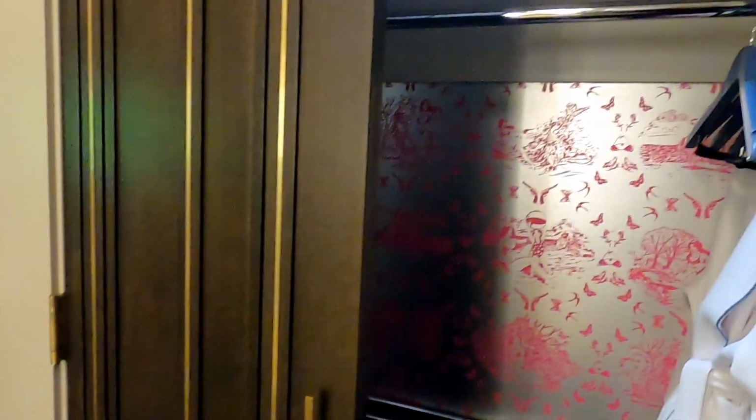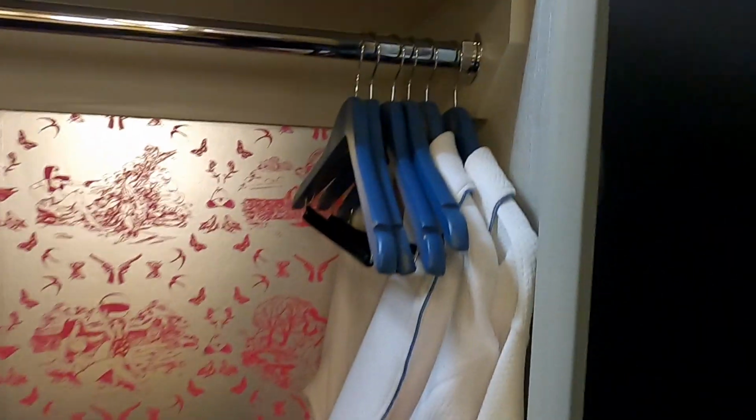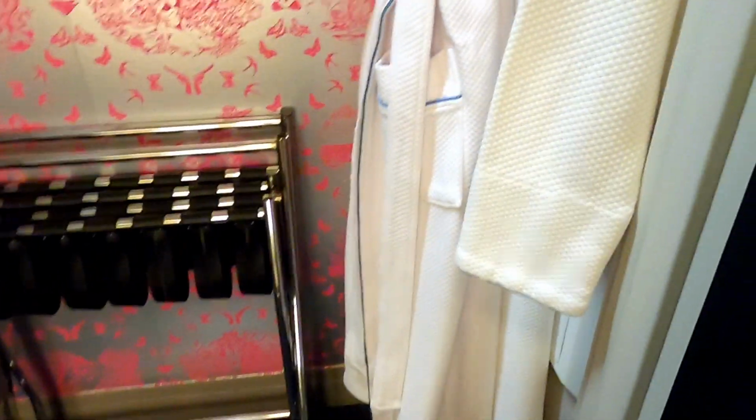So here's a look at the closet. You can see they got plenty of hangers. They do have the robes and the luggage case. They do have ironing boards as well, but it's definitely a lot of room to put your luggage. And again, this room in particular has a lot of living space as well.